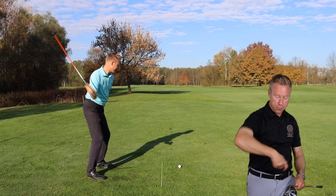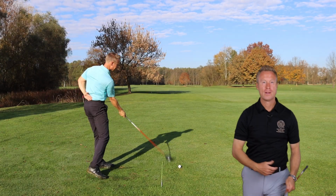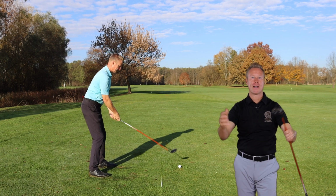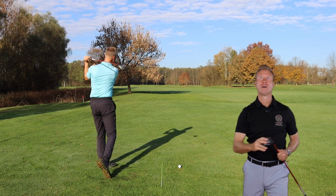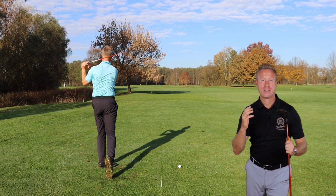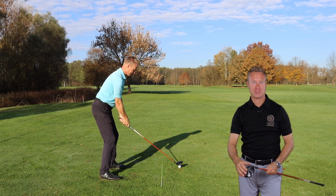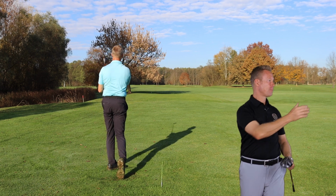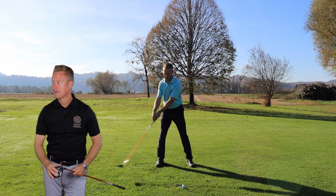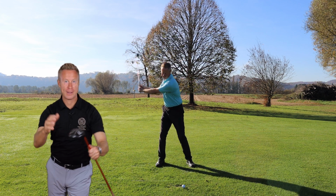Let it go, let it flow, and allow the swinging motion to find the swing for you. And the ball is the best teacher. Watch it, learn from it, and go find the swing that fits you. That's the most important swing, not the swing from Jim Bob over there or Mary Jane. Your swing is the most important swing.